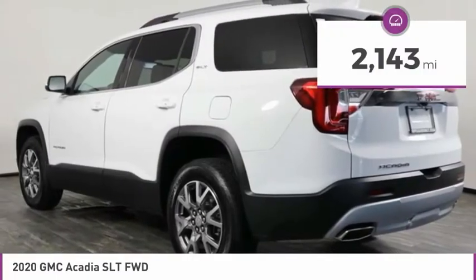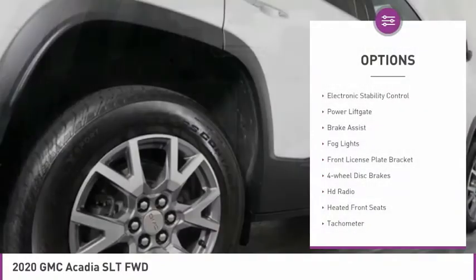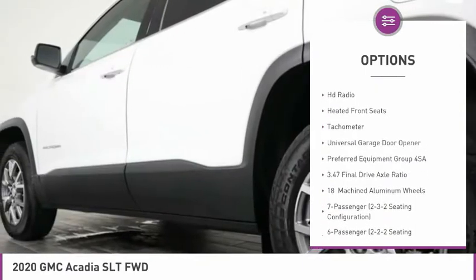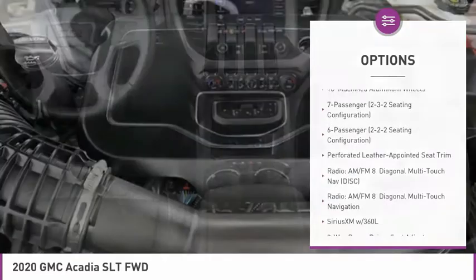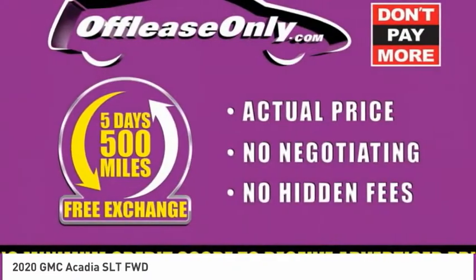This vehicle has less than 3,000 miles. Here are some of this vehicle's great options: electronic stability control, power lift gate, brake assist, fog lights, front license plate bracket, four-wheel disc brakes, HD radio, heated front seats, tachometer, universal garage door opener.